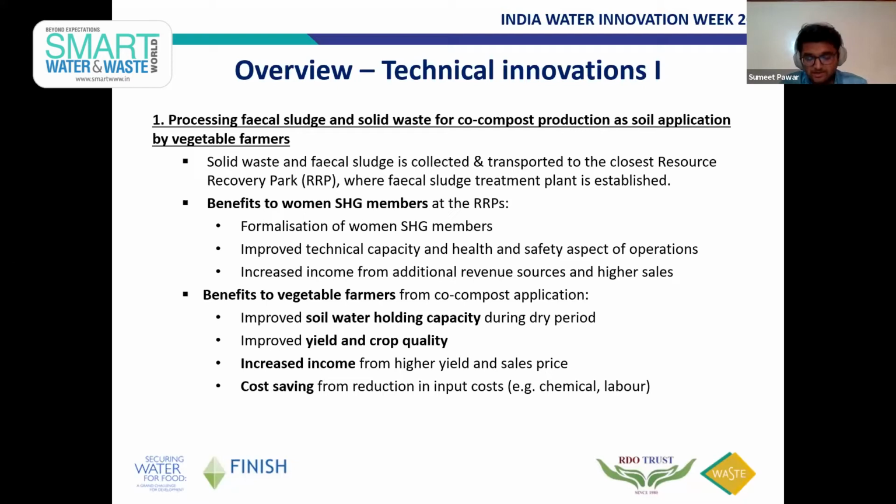And direct benefits to the farmers who adopted the co-compost in their agriculture activities are improving the soil water holding capacity, increase in the crop quality and also yield, and that brings an increase in the volume of production, and also cost saving in terms of reducing the input cost in their agriculture activities.